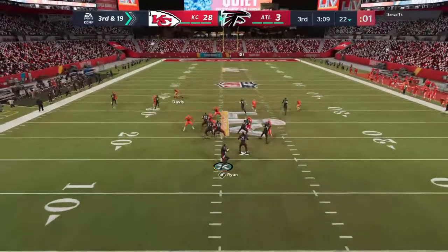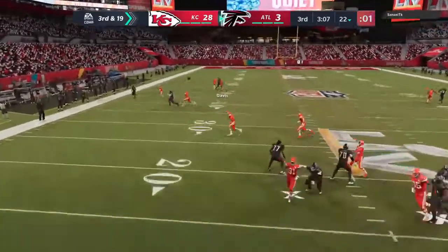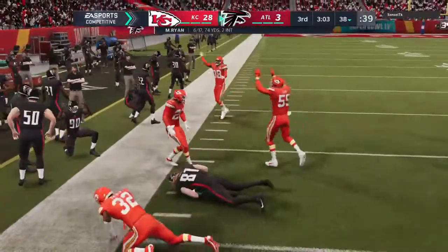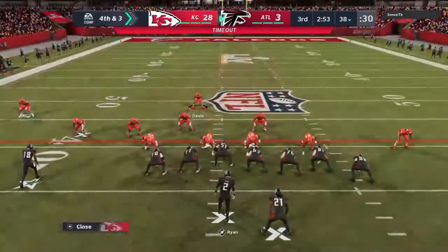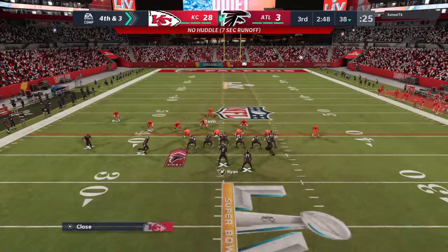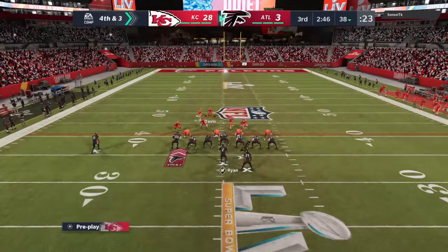They snap it at 1. Now Ryan, and he finds a man on a crossing route. He'll be brought down shy of the 40 at the 38-yard line. It'll be a pickup of 16, but they'll remain short of the marker, and it's 4th down.